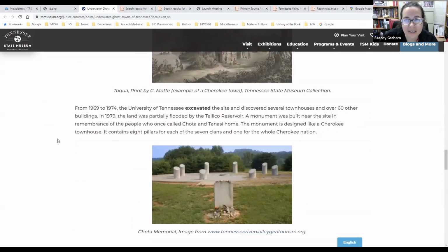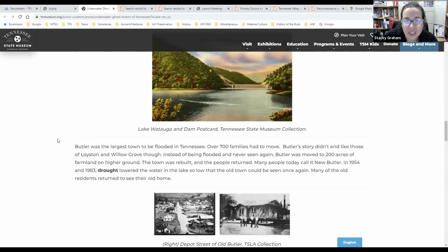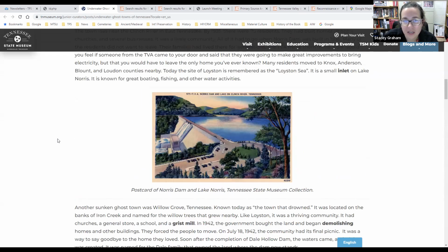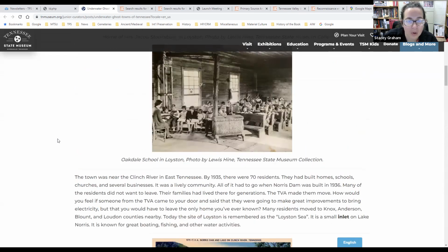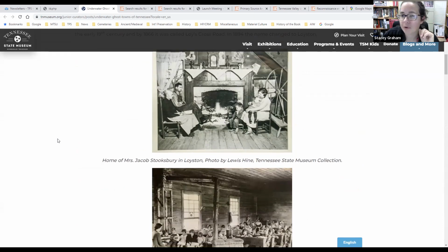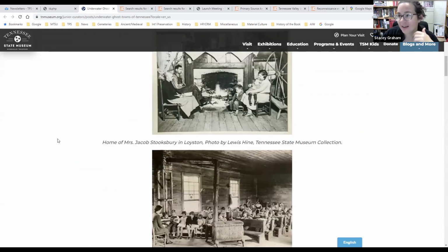But it also names specific places that were flooded. And I'm just going to pick one just to show you an example. Before I do that, they show you a couple photographs taken by Lewis Hine. Now, the Library of Congress has a lot of Lewis Hine pictures for his campaign against child labor, but this is a different collection. These are photographs of these places before they are flooded in Tennessee. And this collection is at the Tennessee State Museum, and there's a link to it from the lesson idea as well.